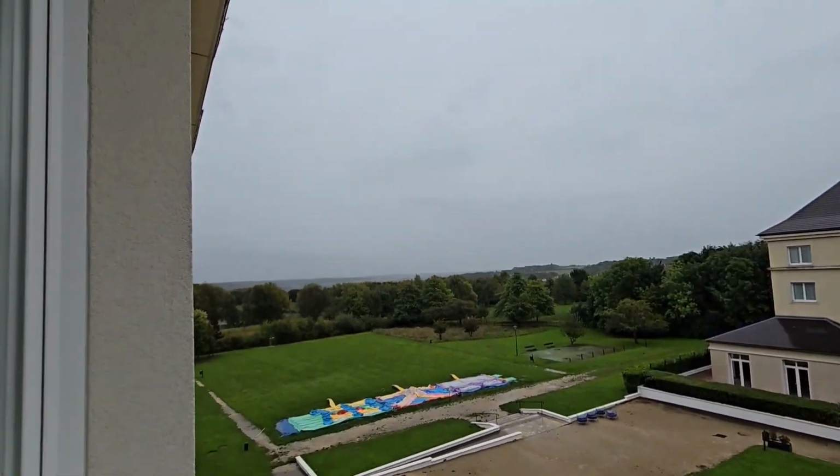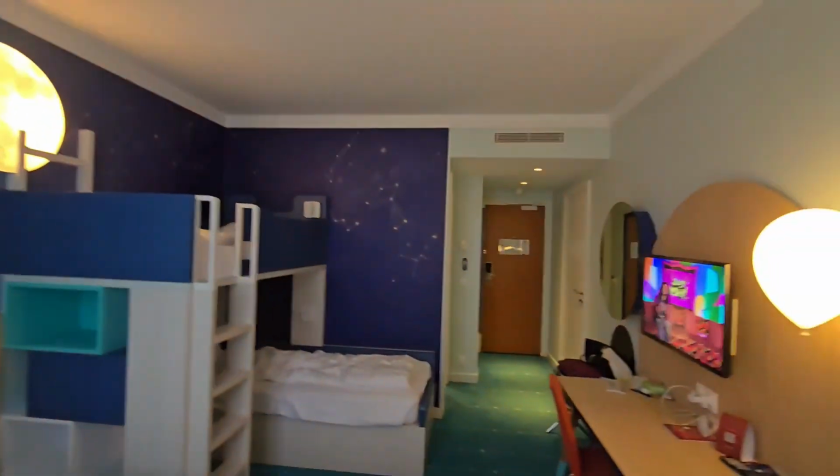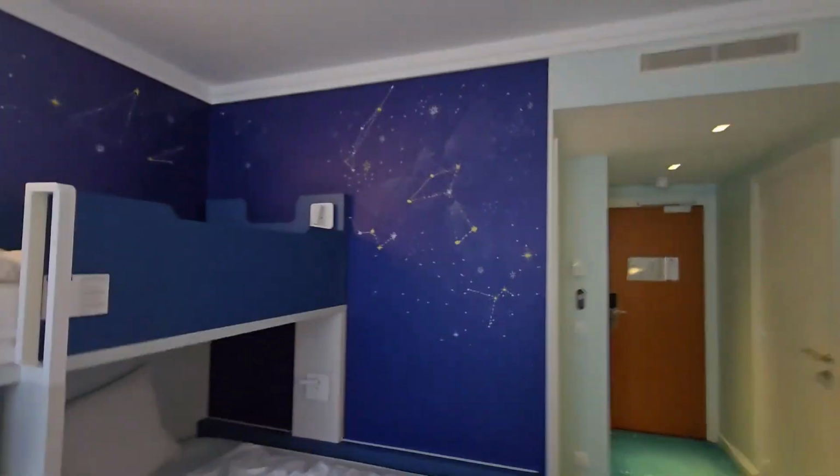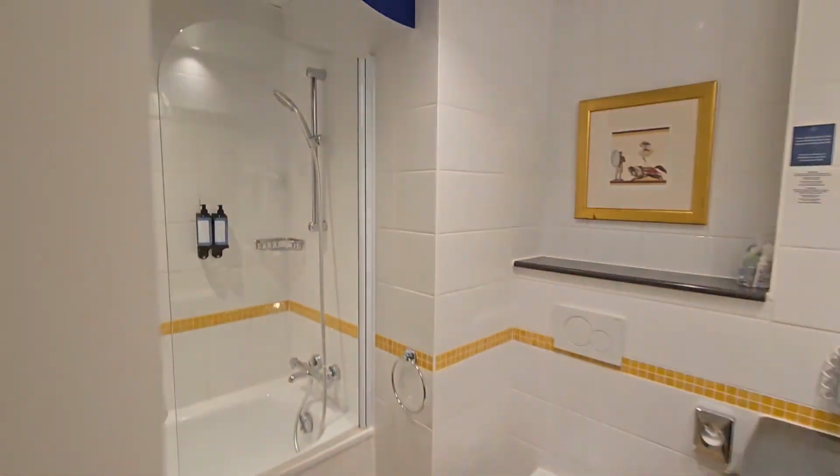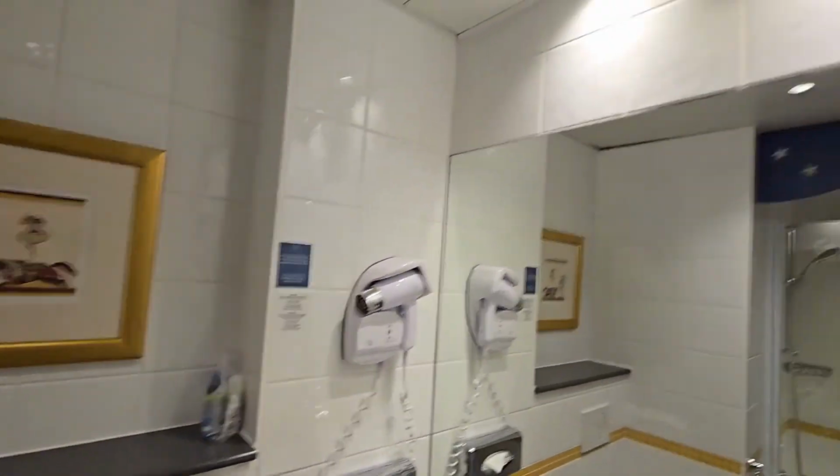And I think from this hotel, you're probably looking at about a 15 to 20-minute walk to Disney property, which is the Santa Fe Hotel, and then about another 10-15-minute walk in addition to that to get to Disney Village. So I think that pretty much concludes the room tour.